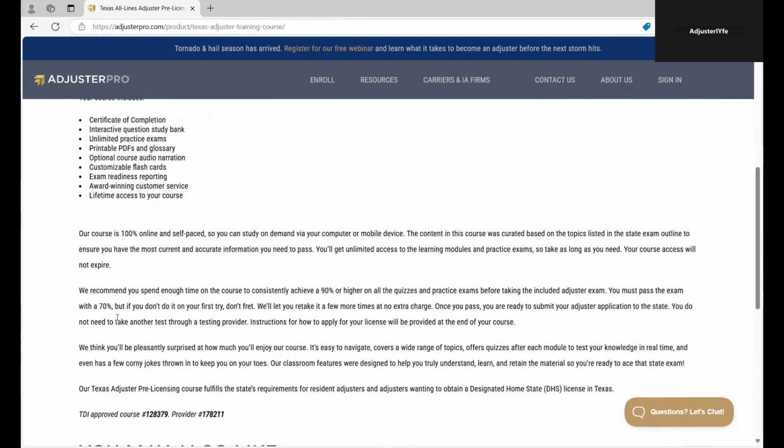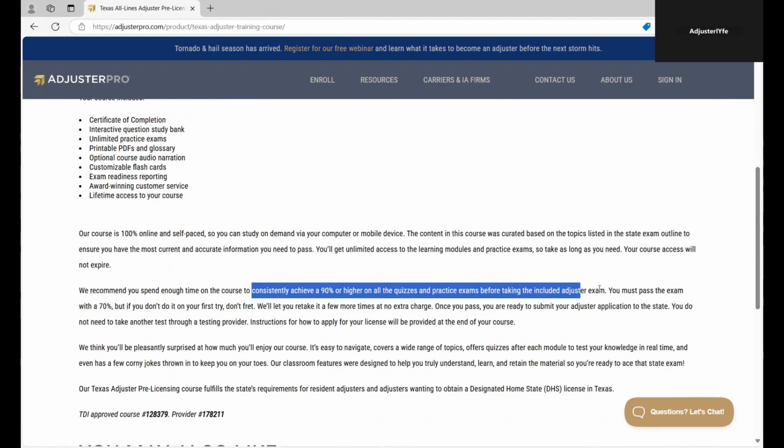Okay, also, it's stating that for this particular state, you have to pass the state exam with a 70%, but they are stating that you want to consistently achieve 90% or higher on all quizzes and practice exams before even trying to take the adjuster exam, the real one. So that's why they give you unlimited practice exams, because they want to make sure that you're going to be able to pass on the first try. I don't know about you, but I don't like taking tests over and over again. So they give you the opportunity to make sure and set you up for success so that once you are ready, you will pass. Okay, so that's really great there.